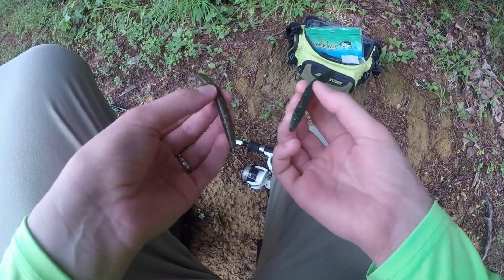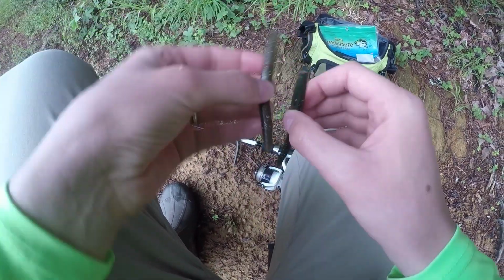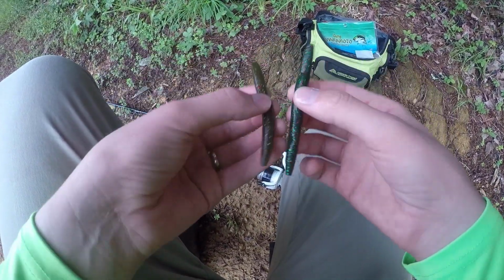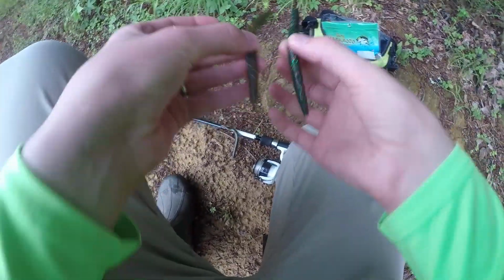Unfortunately, I didn't get the 5-inchers because I couldn't find them. I think they're the 4-inchers, so they're a little smaller than the normal Senkos that people typically go for. But let's go ahead, rig up, and see what we can catch. I'm going to go with the Senko first. Let's go with Gary Yamamoto first. Let's give that a try. All right, let's rig up.